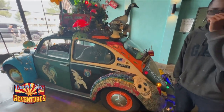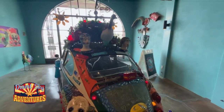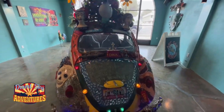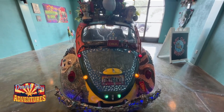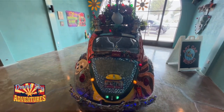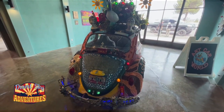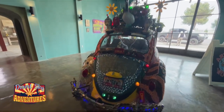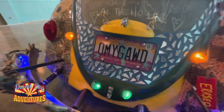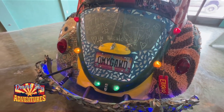So he actually made a movie about the car. He made two movies about the car, in fact. And after that, the art car community kind of blew up. Yeah. So back in the 90s, everyone started making art cars. A lot of people were inspired. The name came from people, you know, every time they see the car, they're like, ooh, nice. Oh my God.